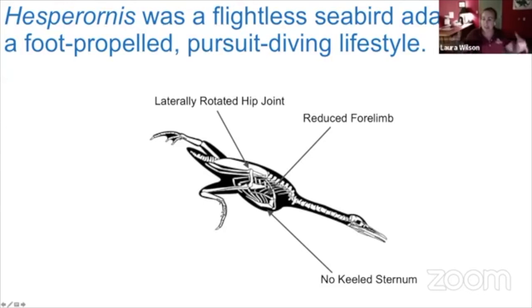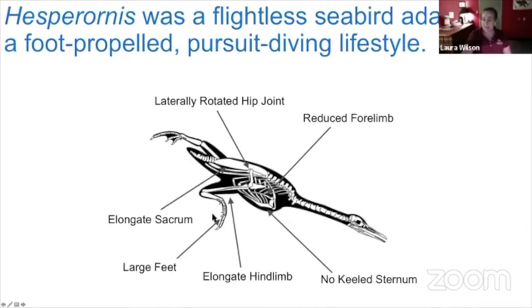They have a hip that sticks out at a 90-degree angle. Their femur does, so they're not standing on their hind legs. They're kind of belly flopping in the sand if they ever came on land. They have this really long hip for big, powerful leg muscle attachment. They have this really long hind limb, and then these large feet, because that's how they're getting their propulsion moving through the water. So really cool, highly adapted animals for their lifestyle of swimming and kicking through the oceans.